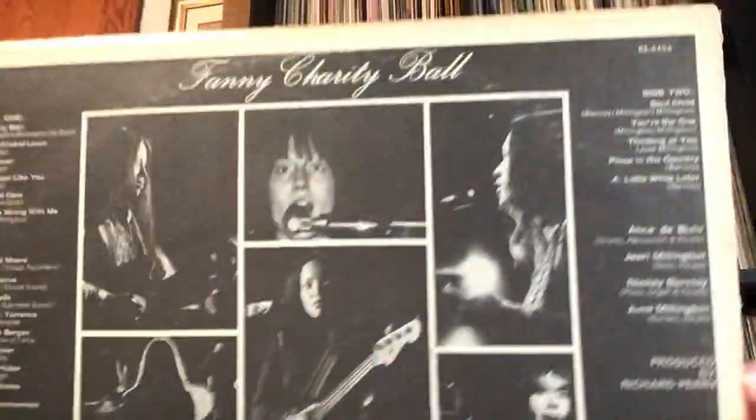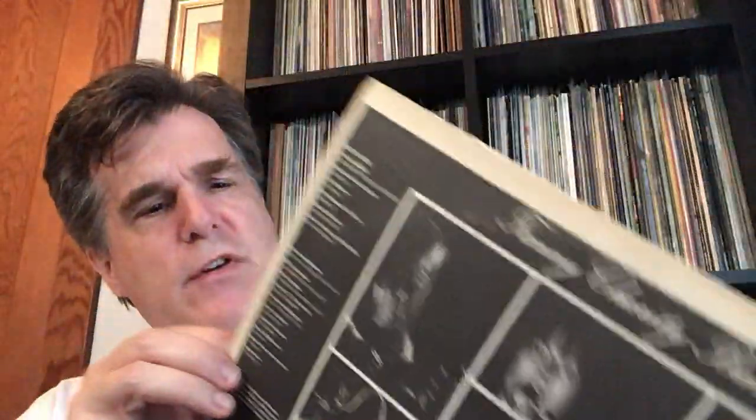And that's all the information there. But a band worth checking out if you're not familiar with it. I know Chris at Blue Sky Vinyl has talked about this group. I was very happy to see that this included the original lyric sheet, which is a really nice paper.